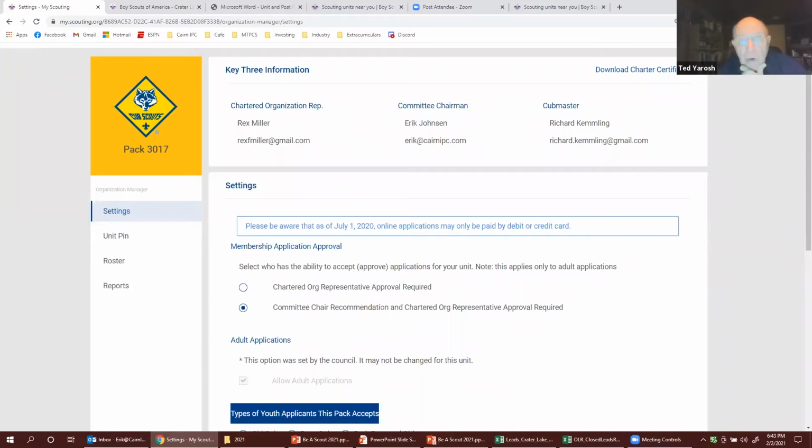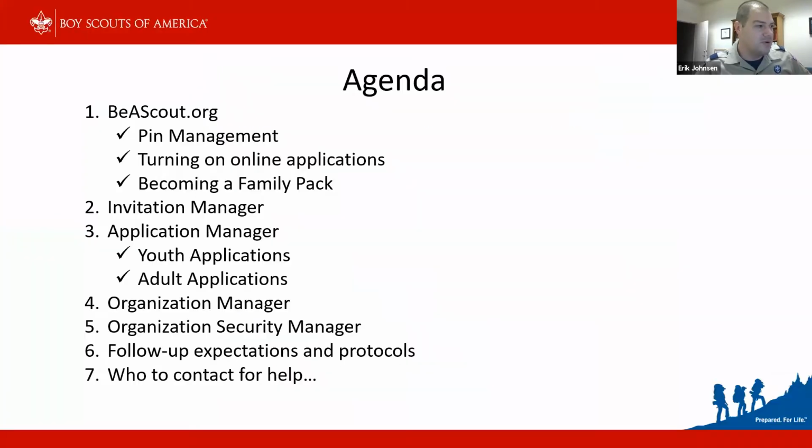When does a chartered representative see the application to approve or not approve? Excellent question. We will get to that with the next couple areas of our presentation. So now we're moving into.